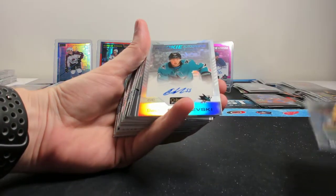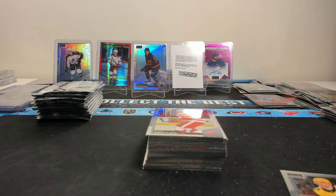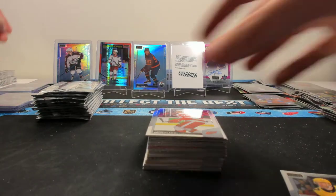Here we go. Shmulevsky on the rainbow rookie auto for the Sharks. Not bad. Honestly, probably not the worst, but I don't know where he stands in the Sharks lineup because they just went through a bunch of changes. Could do worse.